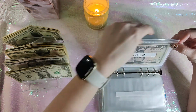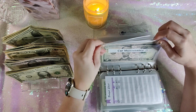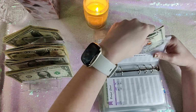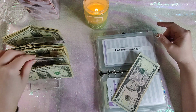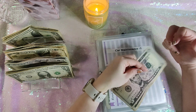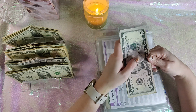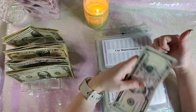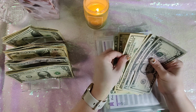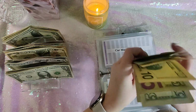Car maintenance is going to be getting $5. I do need some work on it. I do need a tire. The car, just like this one, really does need more love. I don't want to be in a situation where it's like, ah, and then I don't have the funds to cover it, and then I have to go into debt. I do not want to do that. So we have 20, 40, 50, 60, 75, 85.